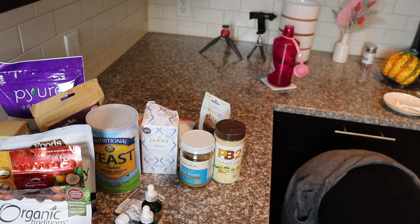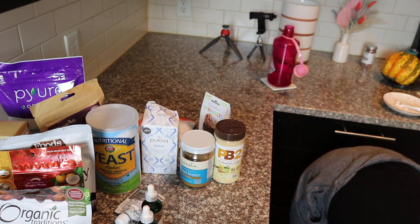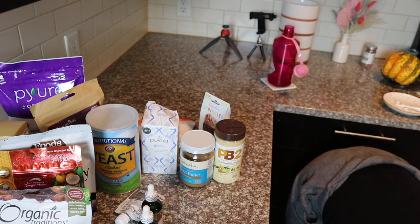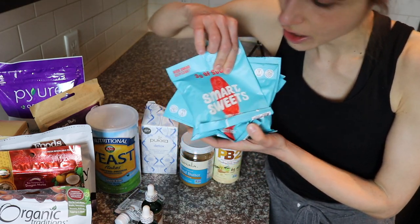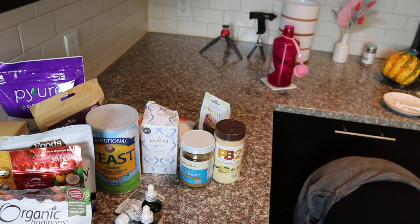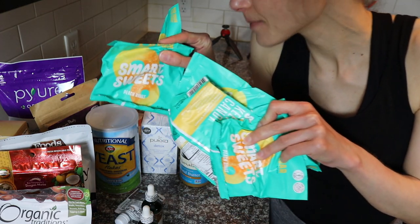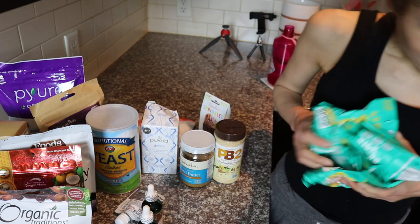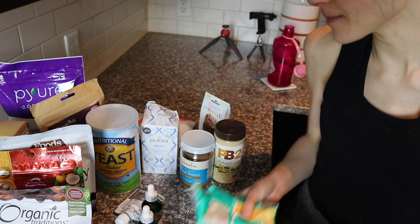And then I got a ton of Smart Sweets because I love these. And the more you add to your basket, the more savings. So I got a bunch of the fish. Love these. And I also got a bunch of the peachy rings. So I like to have those for dessert. They're delightful. So yeah, that's everything that I got at iHerb this time.